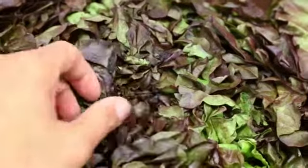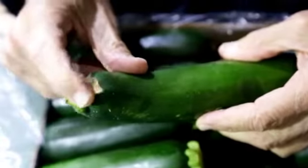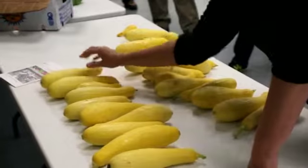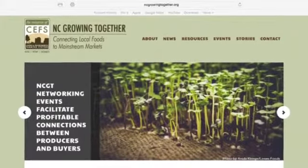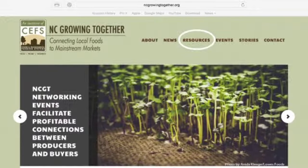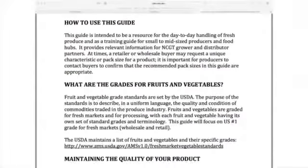The symptoms of physical injury do not usually appear until the buyer or end users observe these defects as poor quality further down the supply chain. For product-specific guidance on temperature and humidity management, visit the North Carolina Growing Together website. The Wholesale and Retail Product Specification Manual is available as a resource.